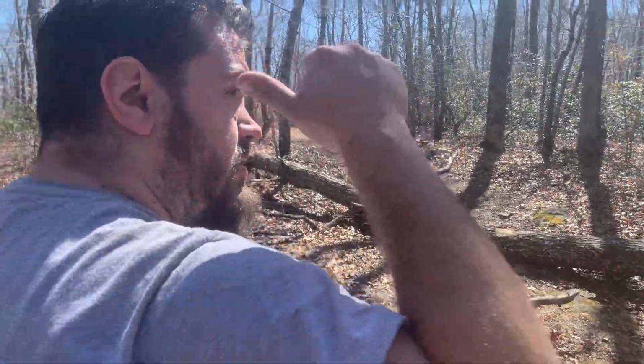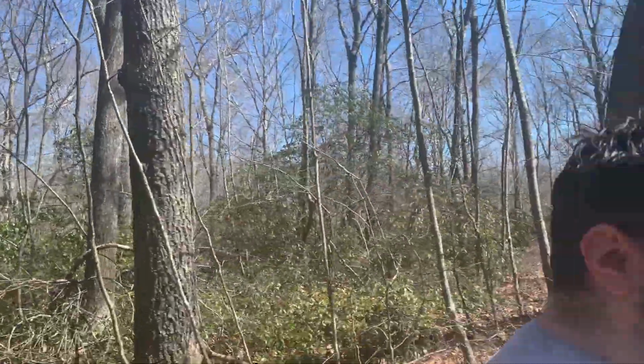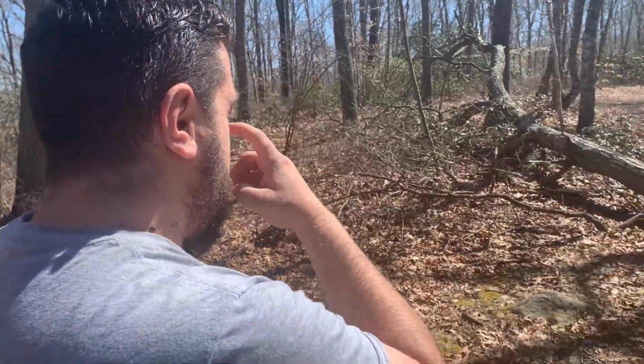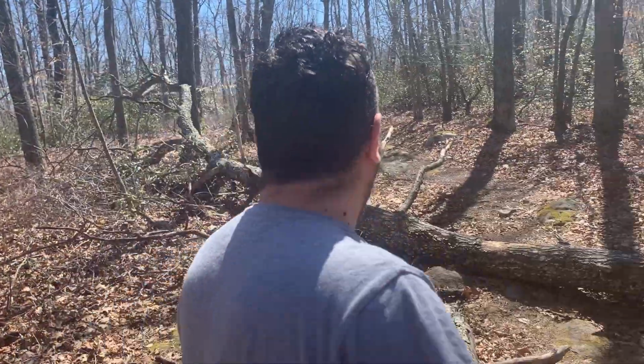So that woodpecker back that way is obnoxiously slamming his head into a tree. And then that bird is screaming for his life, apparently. Loud.